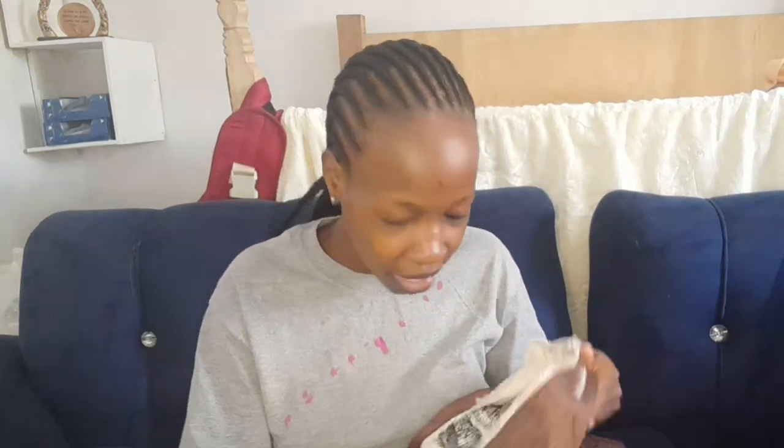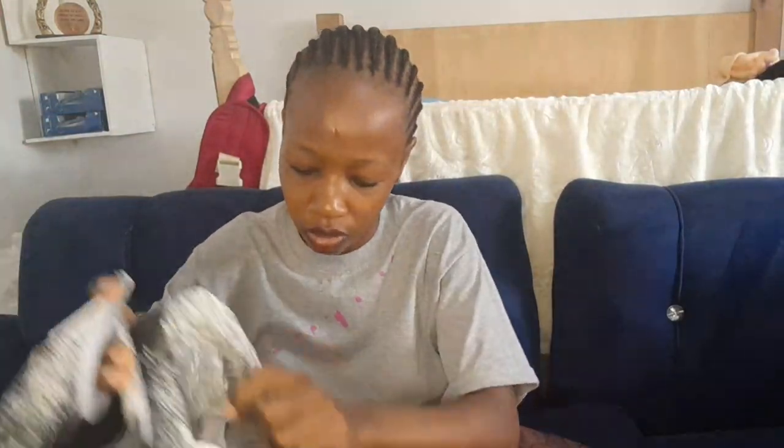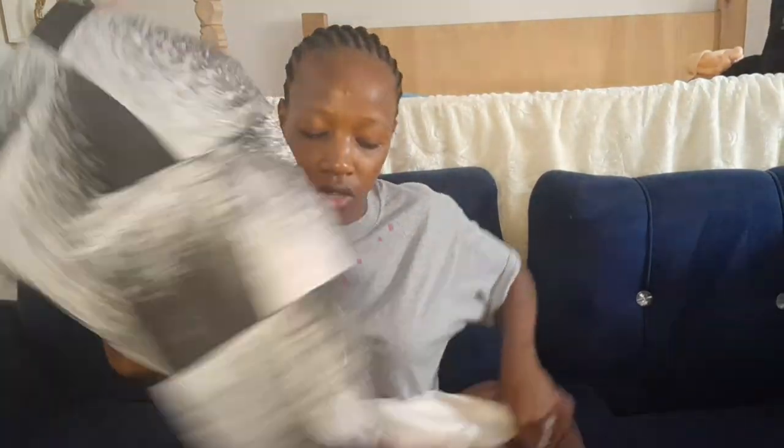So guys, are you ready to see the curtains? Who is ready? Here is the curtain. It's a combo of gray, black, and white. Look at this. This is the first piece, a good size. It's 1.5 meters in length. I'm not sure about the length, but all I wanted was a curtain that will cover my window well. So I have this first piece and then this second piece.